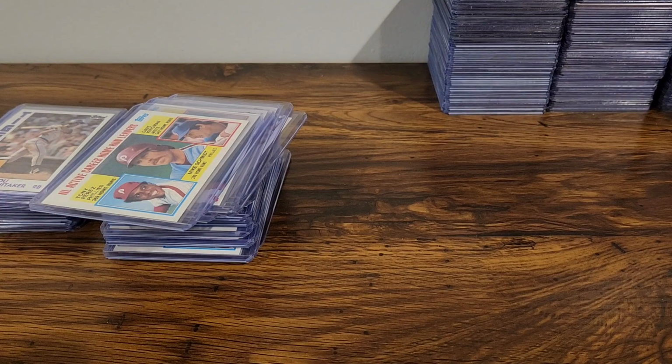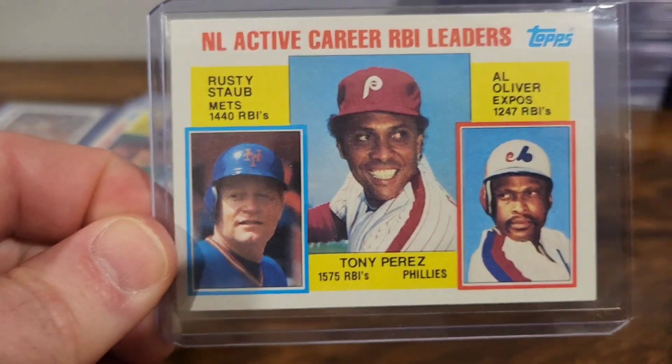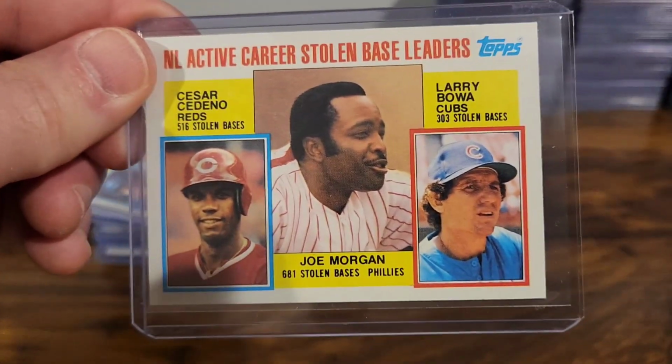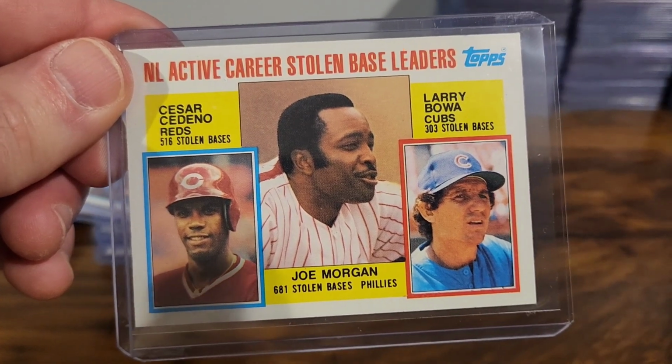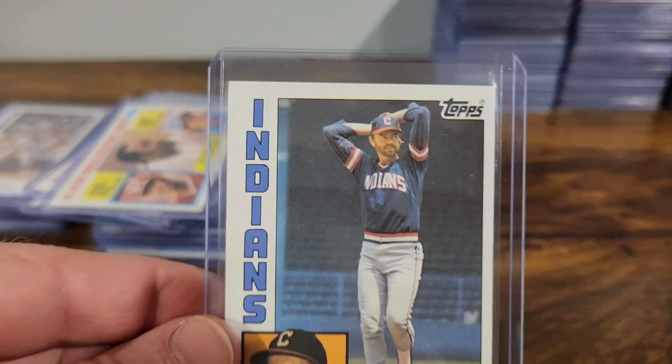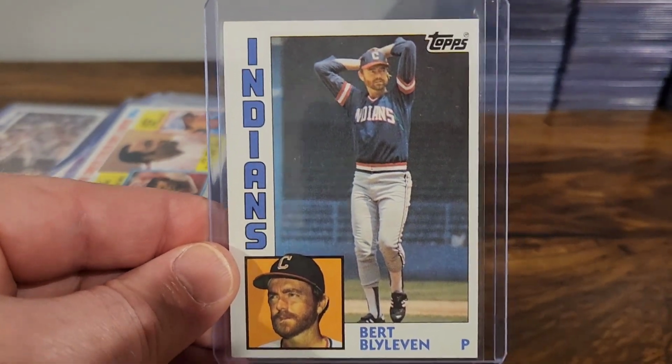Dave Kingman would be a superstar if he played in today's baseball. Rusty Staub again, Tony Perez and Al Oliver. NL career RBI leaders. Stolen base leaders. Joe Morgan, the lone Hall of Famer on that one. Bert Blyleven. That's a good-looking card there.